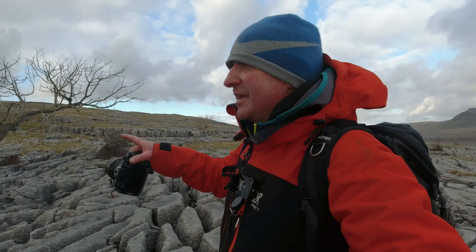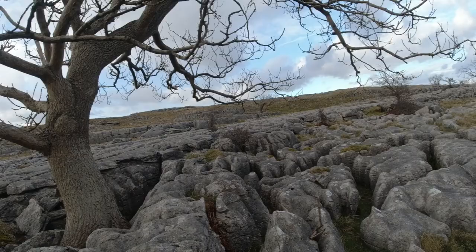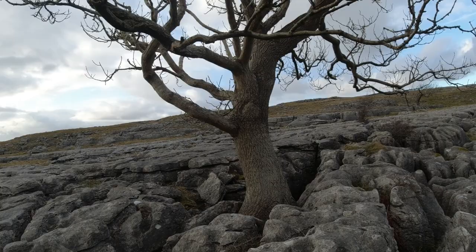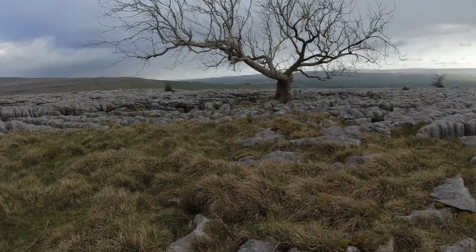I think I'll leave these two for the time being because the light's going. So this is definitely a location to visit and keep on visiting, because every time you come, it's going to be different. I sort of bypassed this one for the time being, concentrating on this one. I've got a bit of limestone pavement on its own and then steps into another. So the vertical orientation with this one. So I'll bob it on now for you. Let me know what you think.